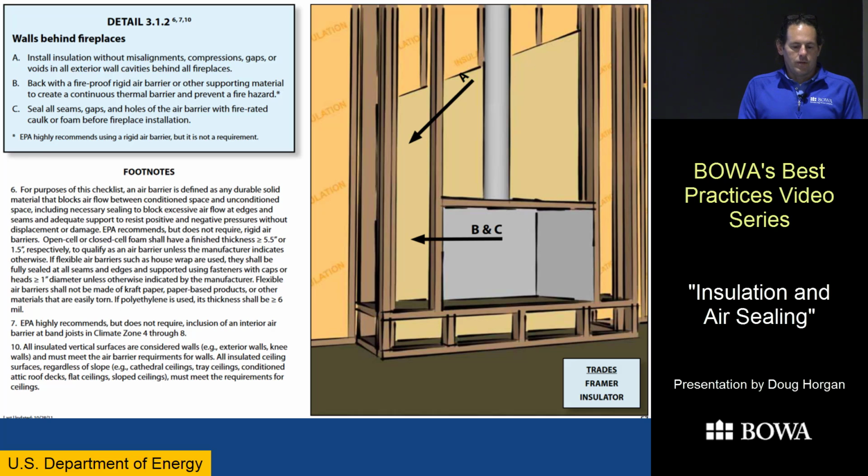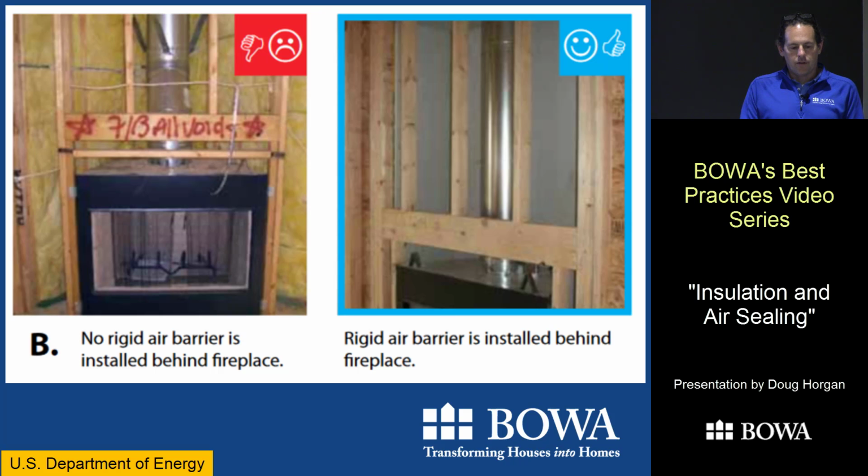So you can see we're going to put a sheet good across the inside face of the studs. Gypsum board is actually great for this because gypsum board performs reasonably well in a fire situation, so that might be a good option. I see thermoply and OSB used a lot too. Those are okay. Here you go. So you can see all the insulation's covered back in there.